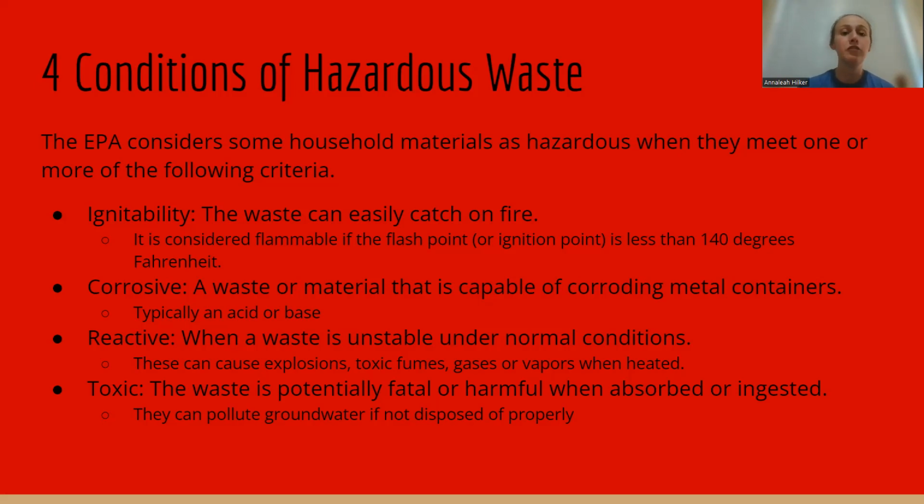The second condition is if it's corrosive, and that basically is a waste or material that is capable of corroding metal containers. So this is typically an acid or base that has the ability to eat through a metal container.